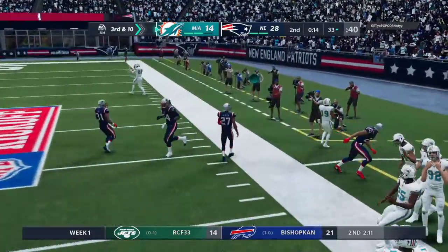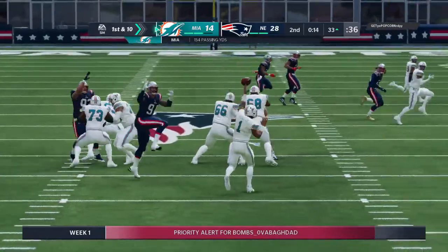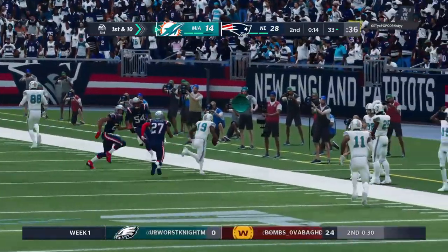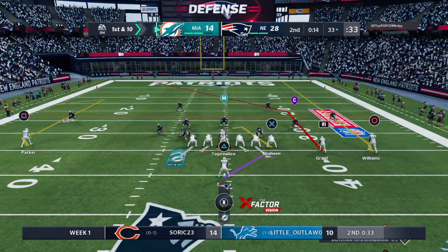It's complete to Grant, and he is out of bounds inside the 35. That's a 3rd down conversion of 24 yards there. Nice play. 1st down, Miami. So they'll come up 1st and 10 now from the 33.